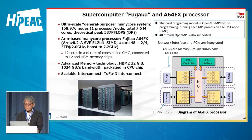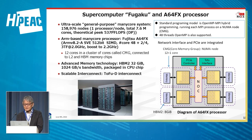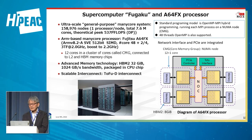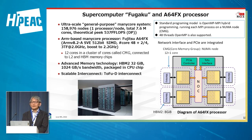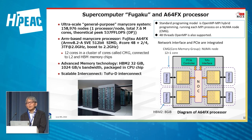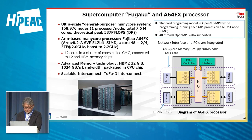Within the chip, the 48 cores are divided into 4 groups, which we call CMGs. CMG means core memory group, and these 12 processors share the L2 cache and the HBM, the external memory. Of course, the network on chip supports memory coherence. So you can run an OpenMP program of up to 48 threads on these processors.